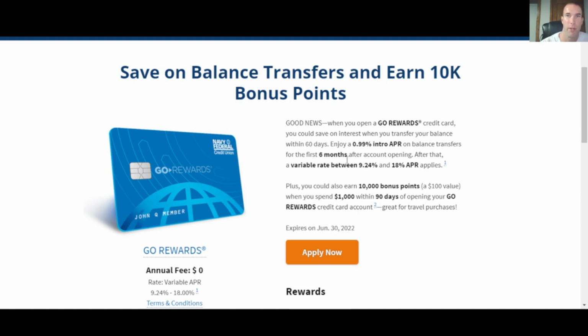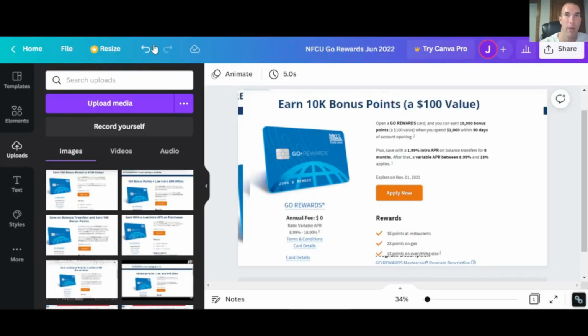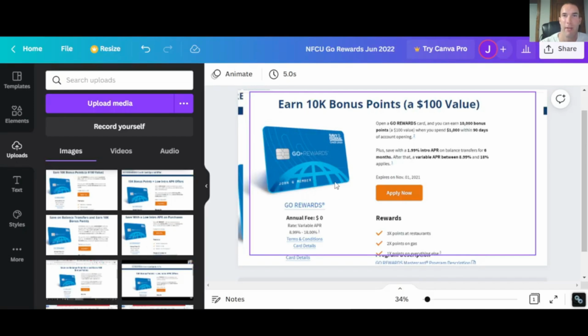Now, this is what they're offering at the moment, right? So you said 60 days. 0.99% intro APR on balance transfers for 6 months, $100 potential cash back. For some, that might be cool, but let's go ahead and take a look in the past. Let's throw it back and see some of the things Navy Federal has offered on this card in the past. Now, if we hop over here, take a look at Canva.